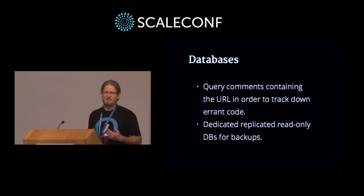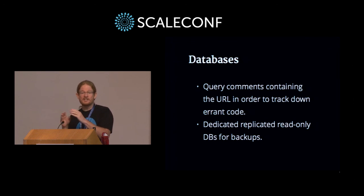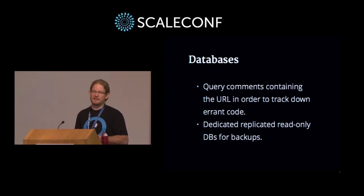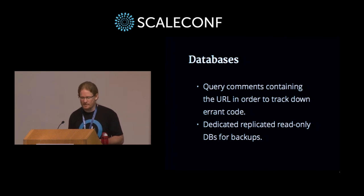And the other thing that we found is very important on the database side of things, if you're going to do any sort of debugging, especially on the systems team, is you're going to want to have query comments. You're going to want to write a little plugin, make sure any queries that are coming through, you're actually tagging in the query comment what URL generated that particular query. That enables you to track down what's wrong in errant code, find out what's happening, and get to the source very quickly. Because trust me, when you've got 120 million sites running and suddenly something goes wrong and all you've got is numbers to look at, it's much, much easier to just have that URL to refer back to.